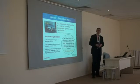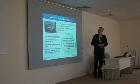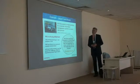And another example, which is not aerospace, it's a Jaguar Land Rover. I think we would all like to have this car over there, but they're paying us in real money, not in cars, unfortunately.